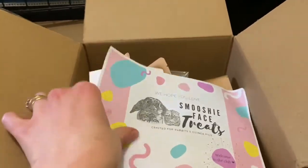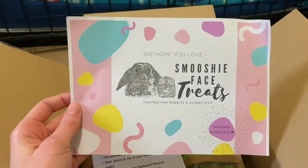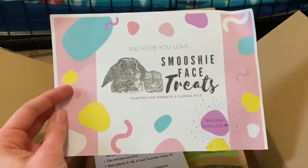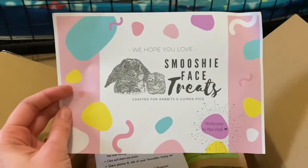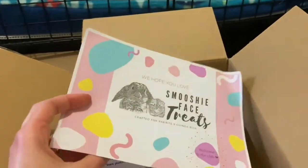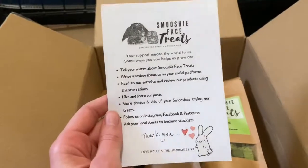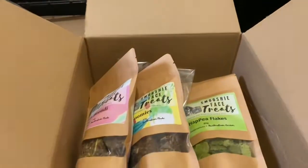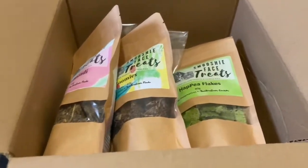So I got some treats from Smooshie Face Treats. One of you guys actually emailed me about these guys like a year ago, and I only just saw the email a couple weeks ago. So if that was you, I've emailed you back. Thank you for the recommendation. And I did order some treats from these guys. The thing I liked about them when I had a look is that all of the treats are made with natural ingredients. There's no fillers or anything like that like you get in the other treats.